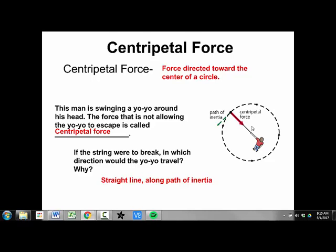So the string on a yo-yo, with the hula hoop, or with this, if the string were to break, it would continue on the path of inertia in a straight line. As it's spinning, it wants to go in a straight line from wherever it is in its position. So when it's here, it wants to go straight up. When it's here, it wants to go straight that way. What is keeping it from going straight that way is the force pulling in. That force, the centripetal force.